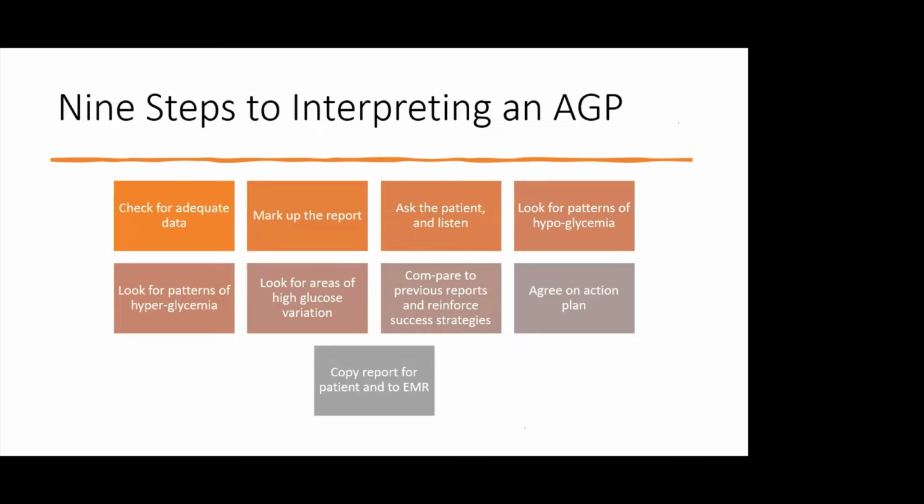So, if at 6 a.m. they have lows, but they also have highs, what's going on in that scenario? Why are there sometimes periods when their number is low, and why are there times at the same time of day that their number might be high? And then if you have previous data, comparing this summary to a previous report will be beneficial because it'll help you identify if there's been any changes, and that can help guide your questioning, your interview of the patient.